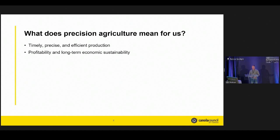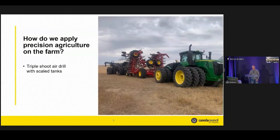Also, it's the precise application of the nutrients and chemicals that we apply, for example, the use of our spot spray technology. All of this tech helps with our profitability and long-term economic stability. The first piece of tech that we use is this triple chute Borgo air drill, with a large 1,300 bushel tank and individual scaled tanks. We've previously used Seed Hawk for 5 years. Basically all this is a Seed Hawk with mid-row banders, so it's just a slight evolution on a lot of technology that's currently available.